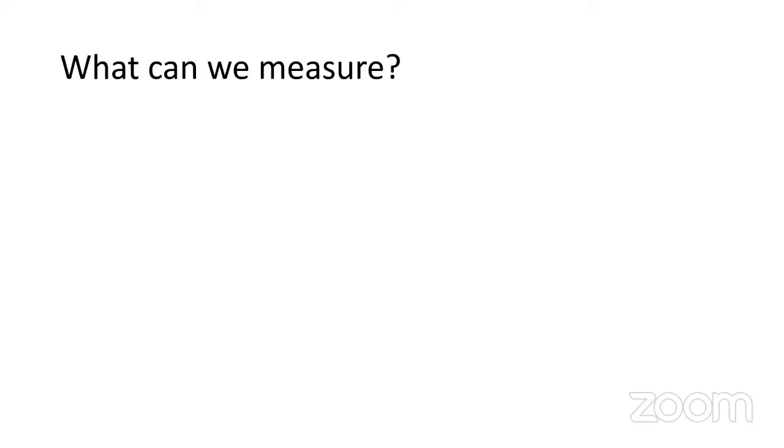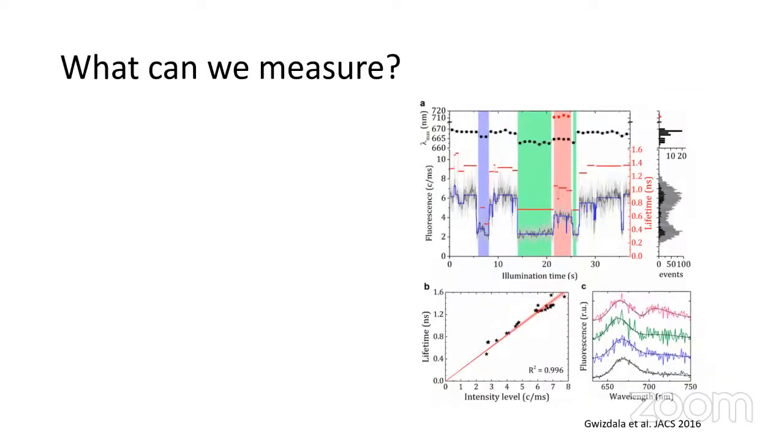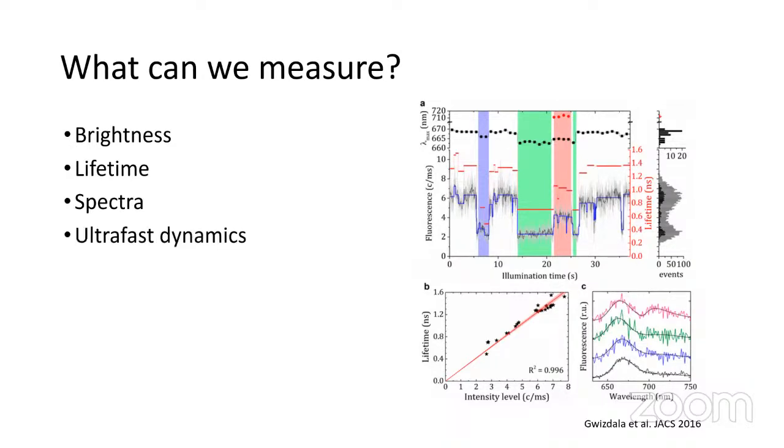So what can we measure in this way? Well, from a single complex, you can actually get a lot of information. We can measure the brightness of the fluorescence, the lifetime of the fluorescence, and also the spectrum. You can even measure things like ultra-fast time-resolved dynamics or photon correlations that can tell you lots of interesting information, and many other things that you can measure.